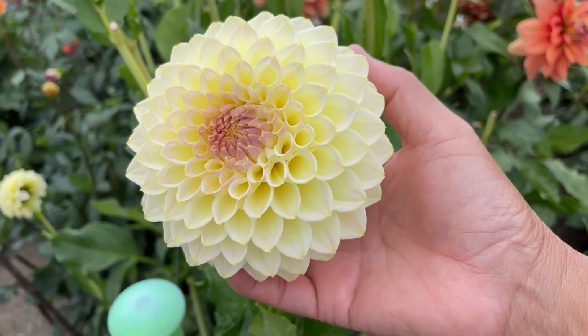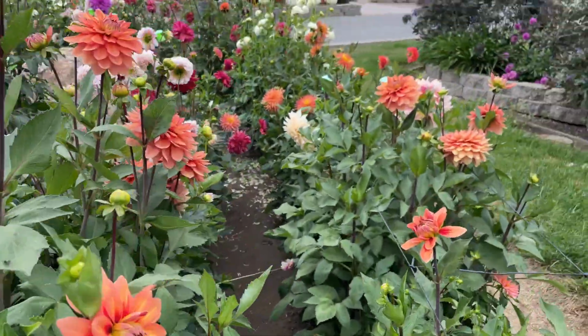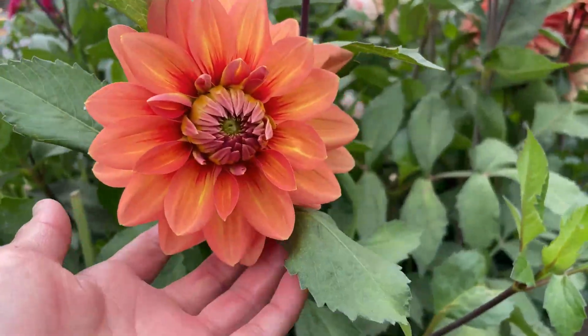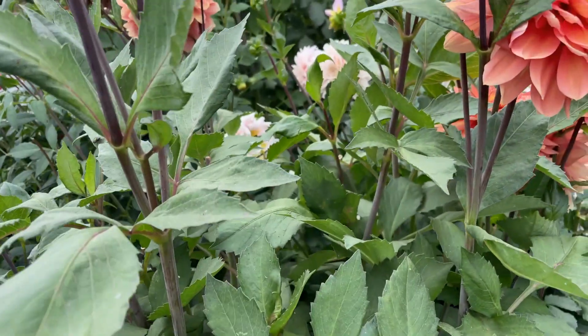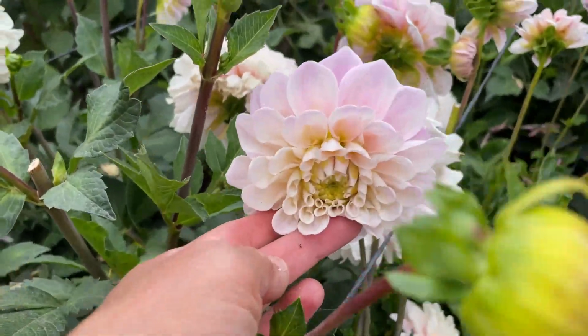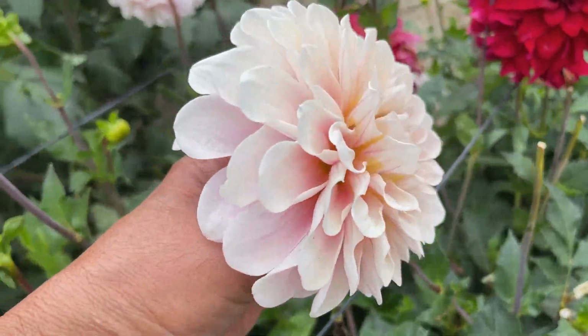This is a beautiful yellow one. And this one, I didn't see any tags on it. Beautiful. They have quite a collection of dahlias here. Gorgeous.